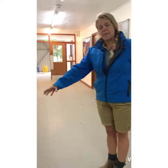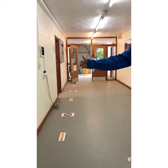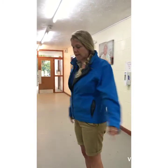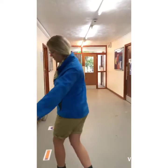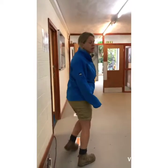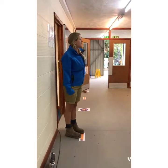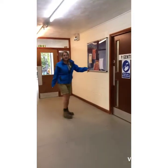So as I said before, there's a traffic flow system in the corridor. Because it's wide enough, we can keep people moving around in this area. As long as they stick to the pathways, you should be safe. So this way is travelling down the corridor. If you need to go to the toilets, obviously you carry on down there into the ladies and then come round the other side for the gents.